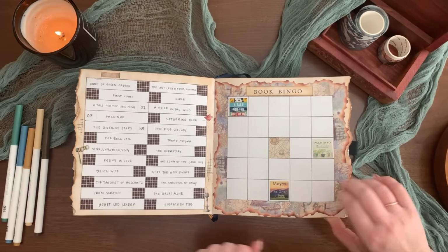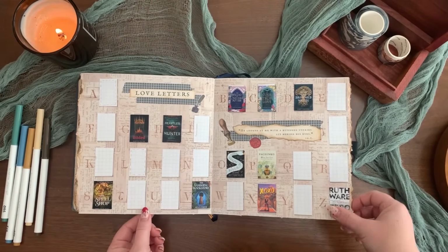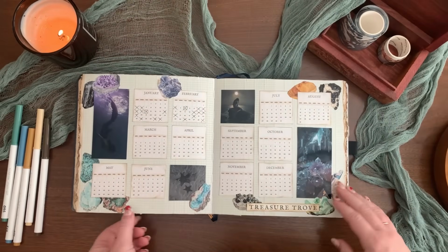Whatever the theme may be, I hope it sparks creativity and ignites a passion for reading every time you open your journal.